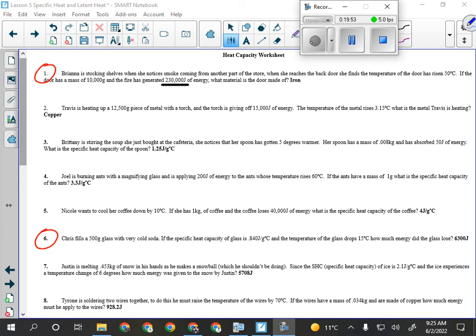Okay? So, for question number 1, we've got Brianna stocking shelves and she notices smoke coming from another part of the store. When she reaches the back door, she finds the temperature of the door has risen 50 degrees Celsius. Not risen to 50 degrees, has risen by 50 degrees, kind of worded poorly. The temperature change is 50, okay, is basically what that is telling us. So the temperature change is 50 degrees Celsius. The door has a mass of 10,000 grams or 10 kilograms. Okay, and the fire has generated 230,000 joules worth of energy.